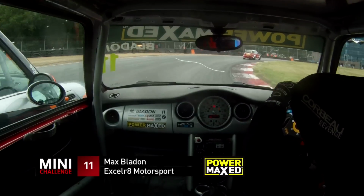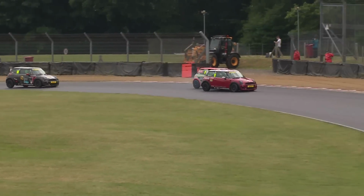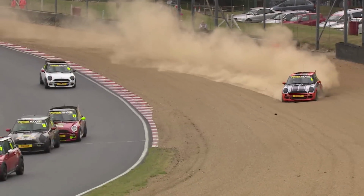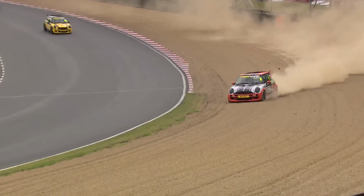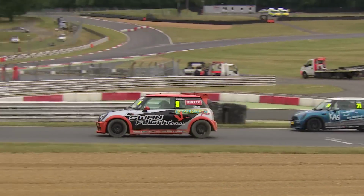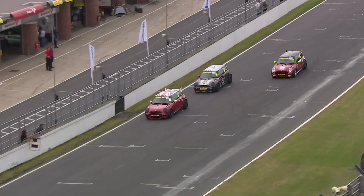Max Bladen, though, decides enough's enough. Decides to swap wing mirrors with Walton, and Simon Walton is elbowed off through the gravel trap. He's going to keep his right foot planted, and he rejoins in about 6th place and joins the Henry Neal train. So Adam Davey is part of that.